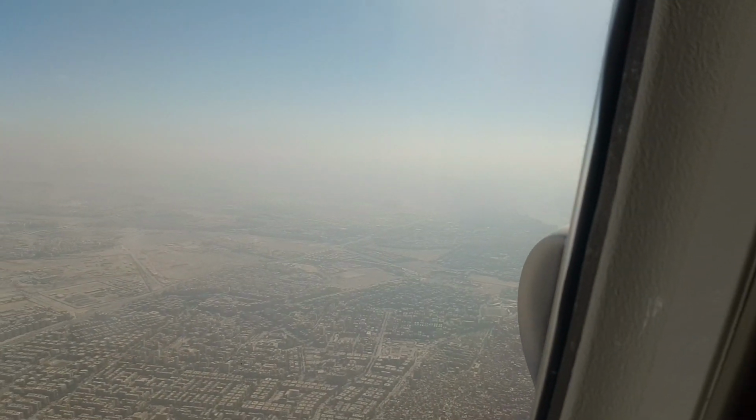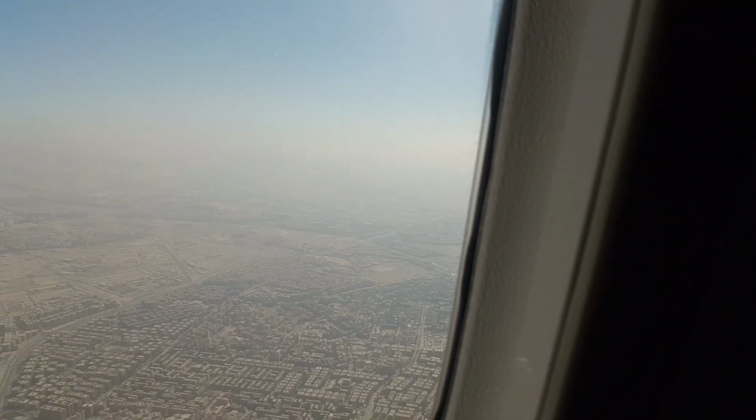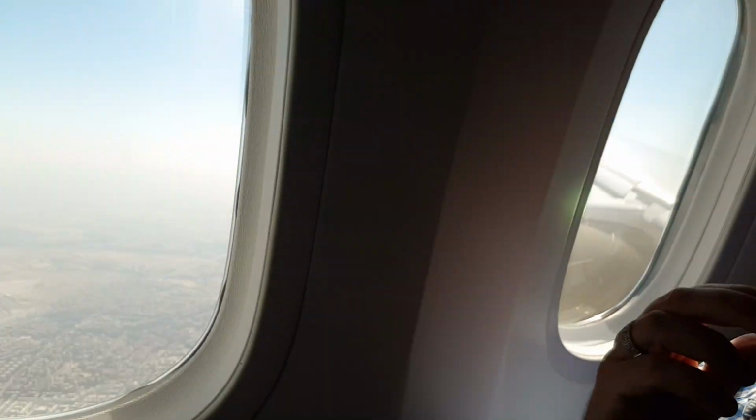And we're approaching Cairo already, and it's so sad because I would have loved to spend more time on this great aircraft, on this great seat with this fantastic, wonderful crew. I really enjoyed it so much, and if you ever go to the Middle East or beyond where Gulf Air goes, you should really consider flying them. It will give you a great experience, I'm pretty sure now.